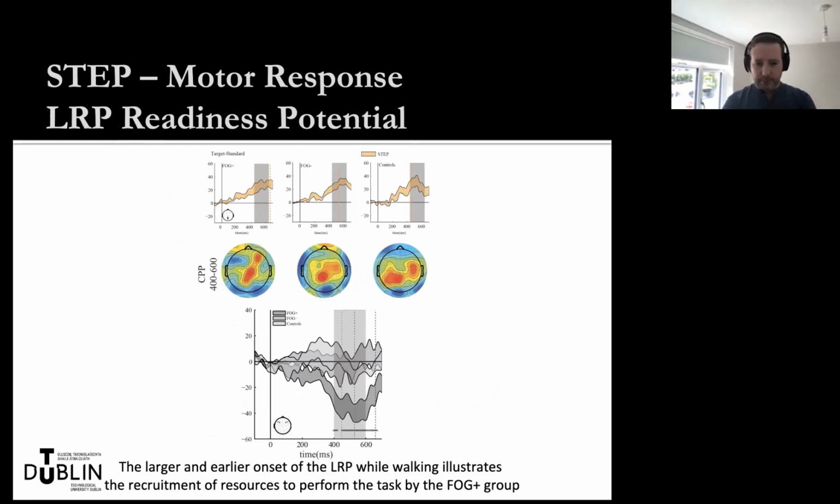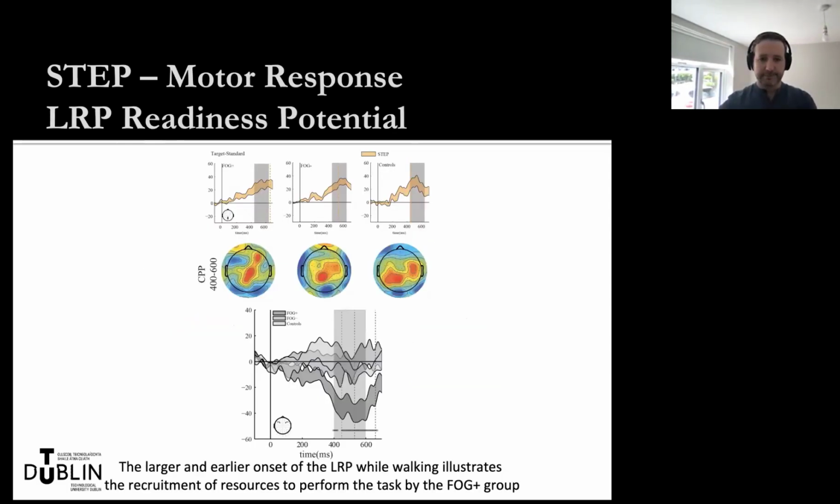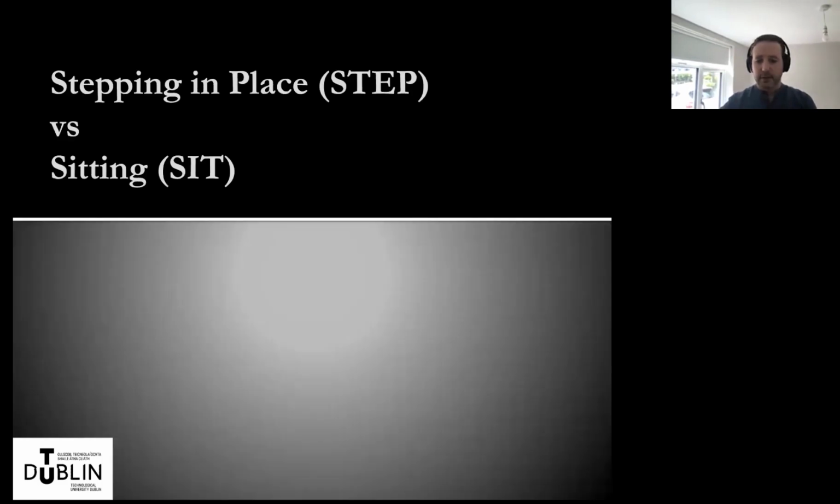So our first call was, once again, let's look at the motor activity, because that's where we show the difference. What I would say from this is, while not identical, it's quite a similar decision-making process between the groups. Once again, it's the motor. So when people with Parkinson's are stepping and doing the pressing task, they need to recruit their motor cortex for longer, and maintain it for longer. And this can, of course, result in fatigue. The recruitment of resources is a tactic, and it's a wonderful tactic, but it can then impact things like reaction times.